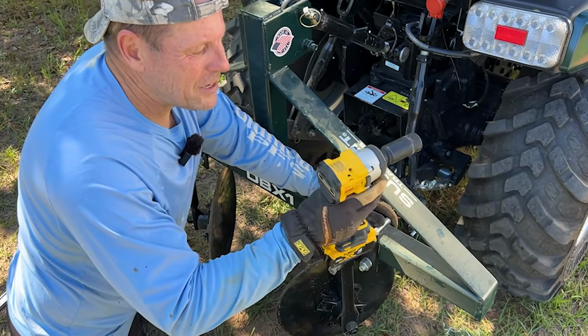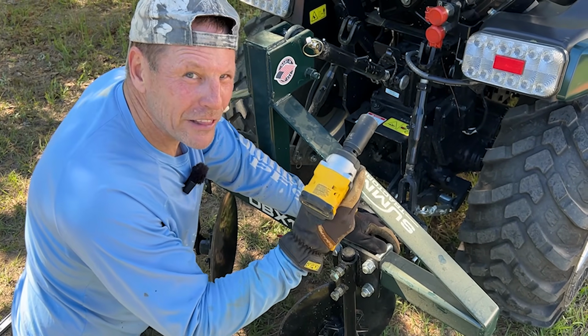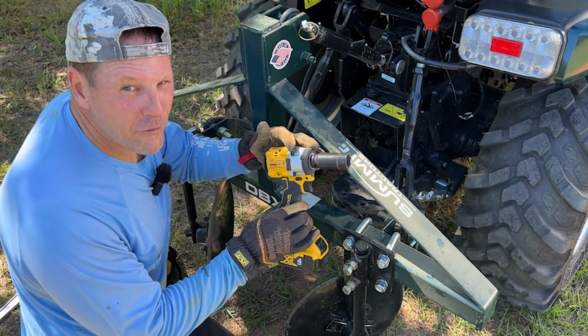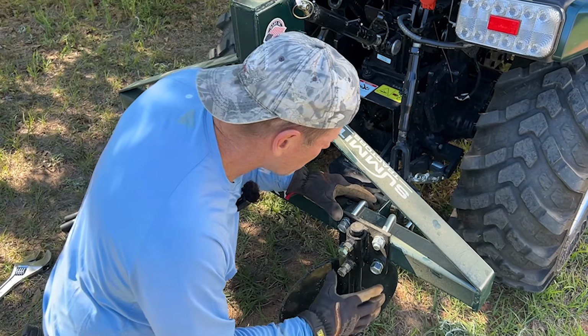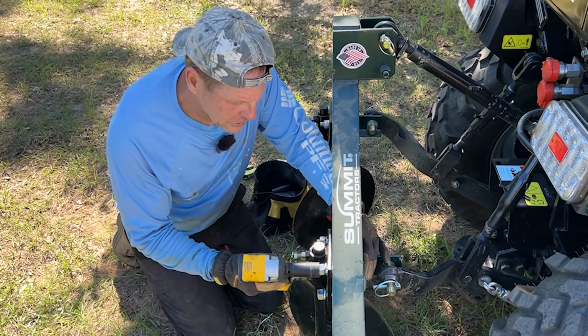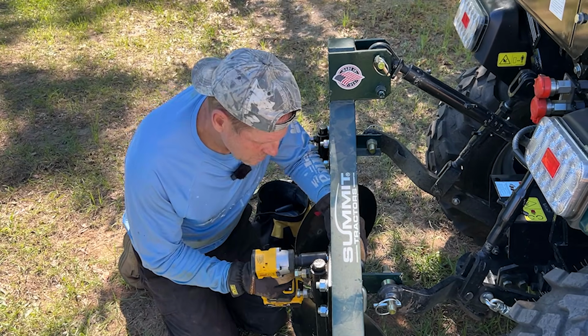I can't believe this little DeWalt. It's a 1/2-inch drive impact. You can take off lug nuts with this thing. I'm sure glad I have it. We even use it for driving screws. It's so light. I can't believe how much power they have in cordless tools anymore. What I did was move this against that stop there where that 3-point hitch is hooked up. That way I don't have to take these U-bolts all the way out.